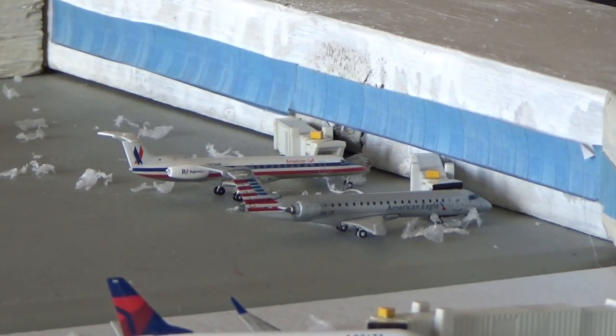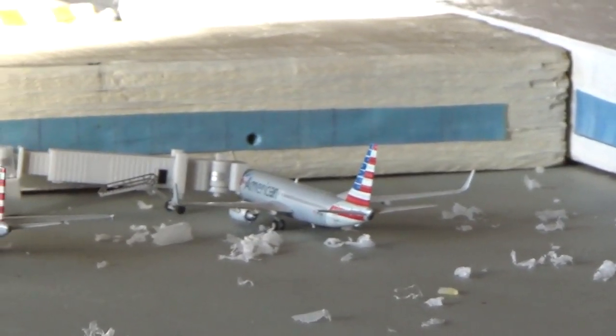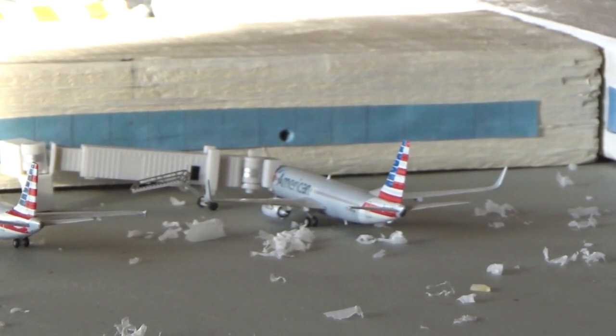And we have another CRJ-700 which came in from, how about this? Going out to Tulsa after arrival from Oklahoma City. We'll do some of these from this perspective. I really rushed her, 10 minutes. That's pretty quick.